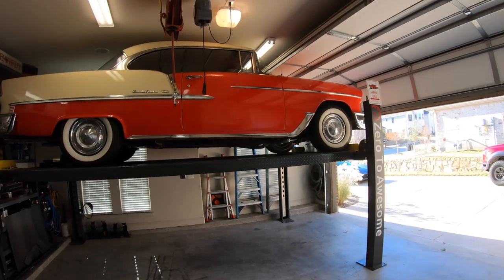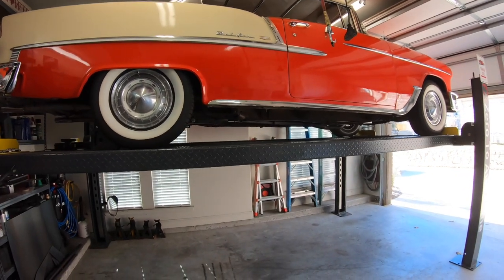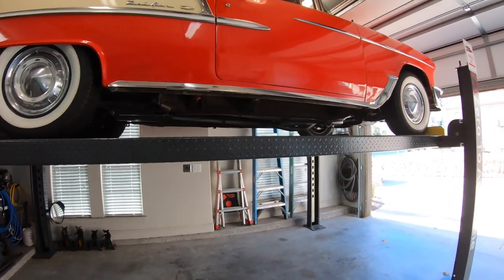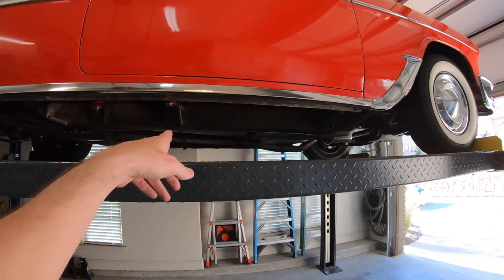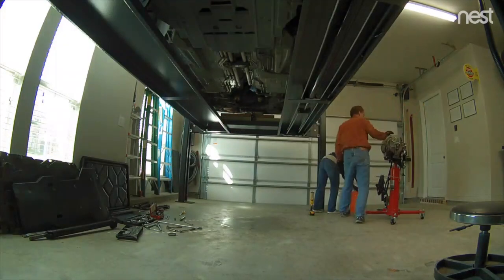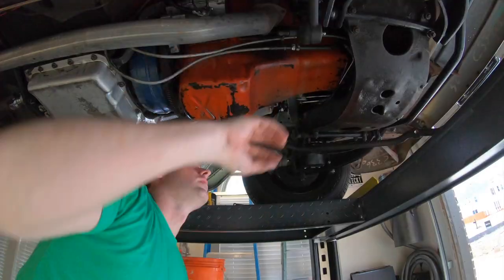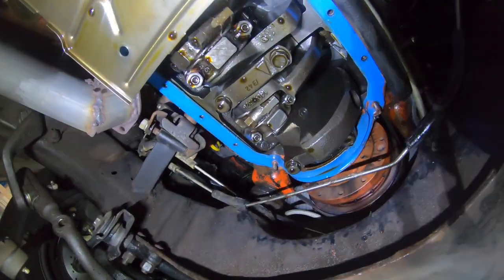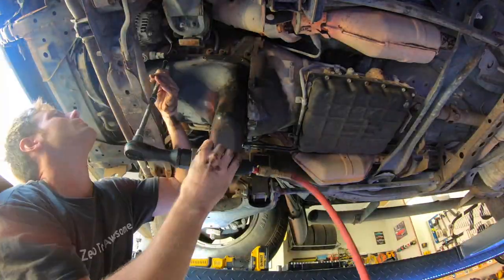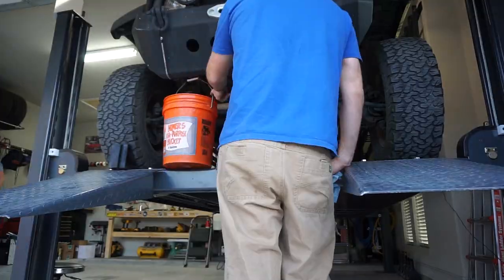So the lift has generally been great over the past year. It's done everything I've asked it to. It's lifted everything I've asked it to. It's allowed us to drop three transmissions out of different cars. Well, actually, twice on my dad's 911, once on this Bel Air. Done oil pan on this. I did the oil pan on the Nissan Xterra. We did oil change, radiator, everything on my brother's Jeep.